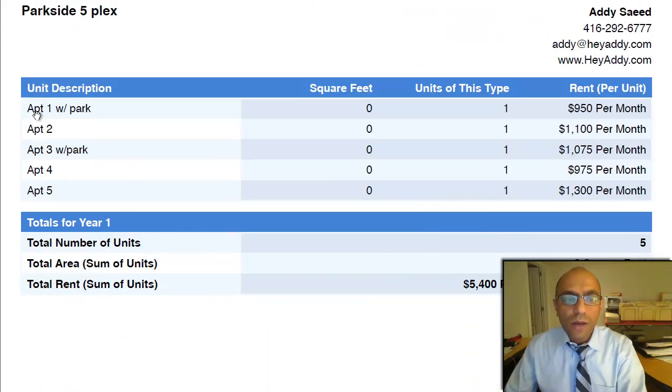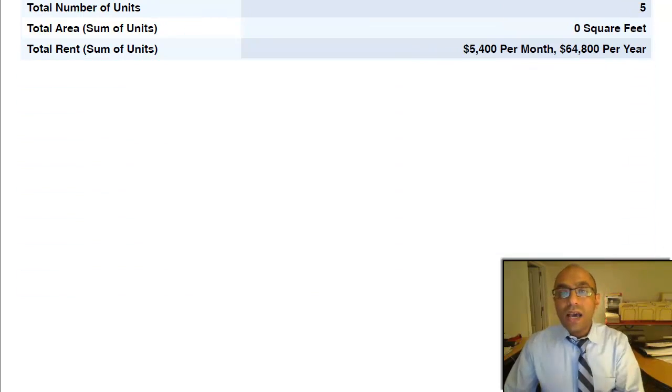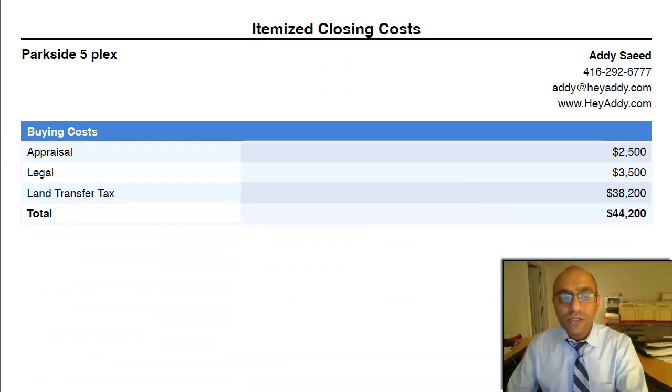This is the rent roll for the property. There's apartment 1, which is at $950. Apartment 2 is at $1,100. Apartment 3, this is at $1,075. This is supposed to be at $1,600 because this is the 3-bedroom. Apartment 4, which is at $975, should be at $1,300. And apartment 5 is at $1,300. So there's 2 units with 2 parkings over here. Total number of units, as I said before, are 5. $5,400, which should be at $6,200. And that's all the report that I have. These are the closing costs.